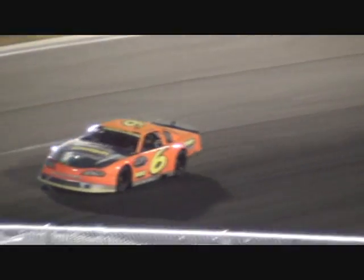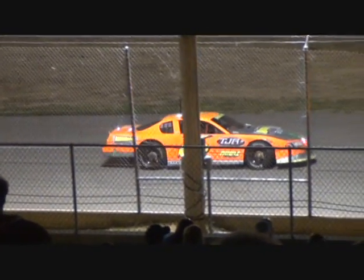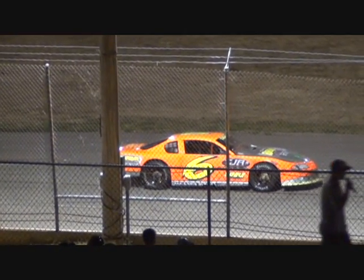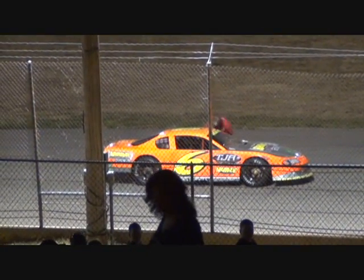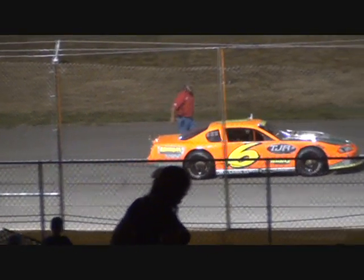The Reeves clan has certainly been Lebanon I-44 Speedway's version of the royal family this season, if you will. Dustin is leading the point standings, and the Hoosier Tire Road Warriors have a brief one-week hiatus. They're not on the program tonight, but he has 9 feature wins. Father Robert just notched his 7th feature win of the season, getting around the elder JC Newell, collecting that checkered flag right now as we speak.